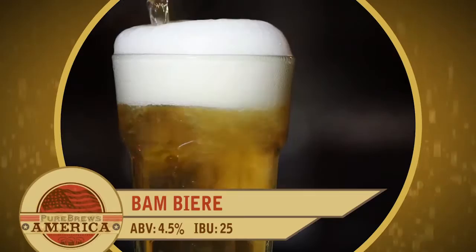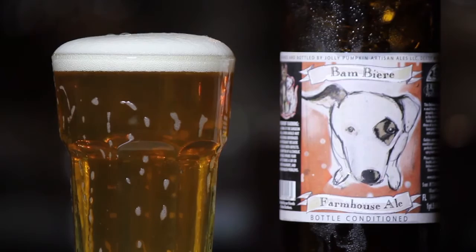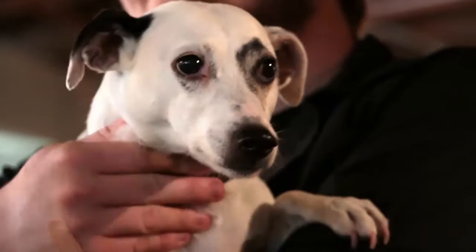It's good. A little fruity, citrusy. I like it. I'd definitely say it's one of the better ones I've had. It is delicious. If you've never tried a sour beer before, this brew is a great place to start. Ron and Lori made this beer and couldn't really figure out what to name it, right? Then their dog, Bam, got hit by a car, and he's fine because Jack Russell Terriers bounce.